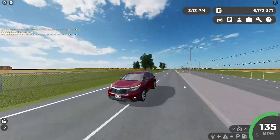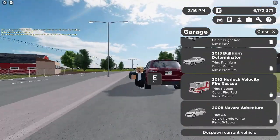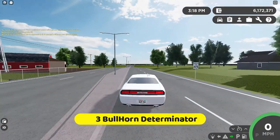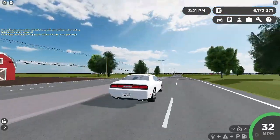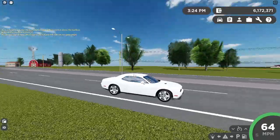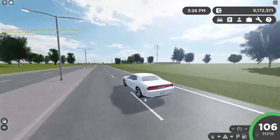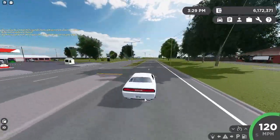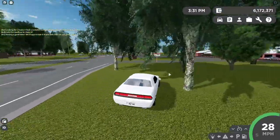Here we're going to see a max speed of 135 to 136. And then we also have the 2013 Dodge Challenger. I'm more of a fan of the older Challengers than the newer Challengers. That's why I went to buy them instead of the newer one. See how fast we can get this thing going. Looks like we're going to max this out at about 123 miles per hour.